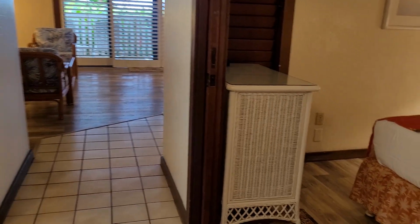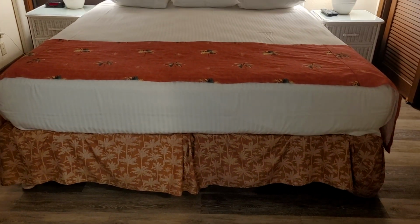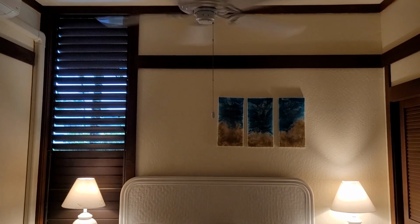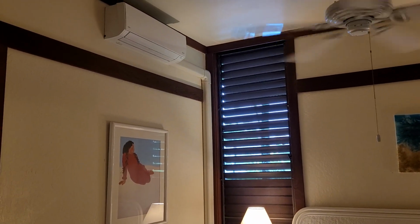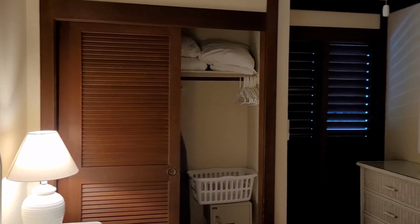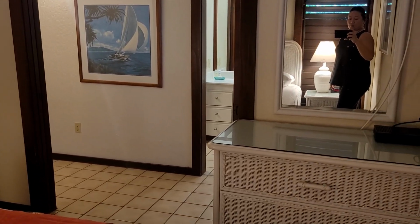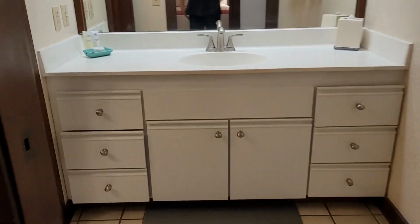You'll notice the tile. And to our right is the master bedroom, and they've upgraded the flooring already. So we have vinyl planks instead of carpet. Super convenient and fresh. So being a corner unit, there's that extra window in the bedroom, and you'll notice that this unit actually has an AC in the bedroom. So very few units at Kiahuna will actually have an AC unit, let alone 2 units. So very, very nice.